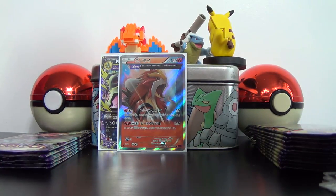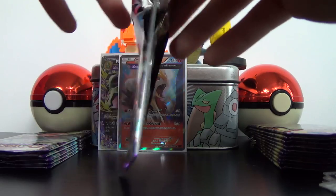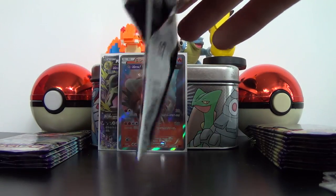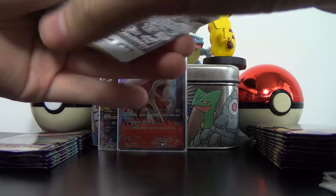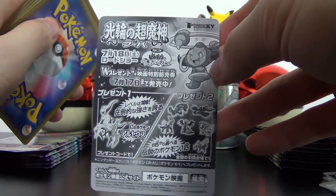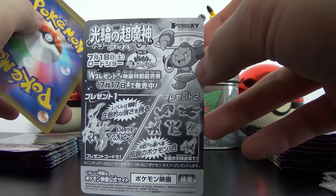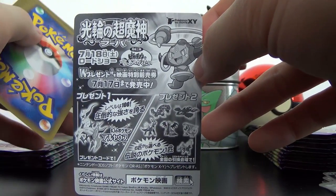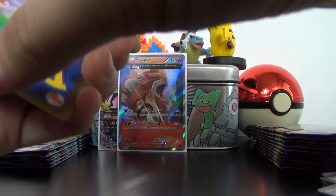Open! There we go. The opening of this pack was so powerful that the whole table shook. Oof. Like an earthquake. The metaphors, they speak for themselves. So here we have Hoopa. Arceus. Oh, this is promoting the Legendary Holo pack. The Legendary Holo Treasures pack, I think. I think that's the name?